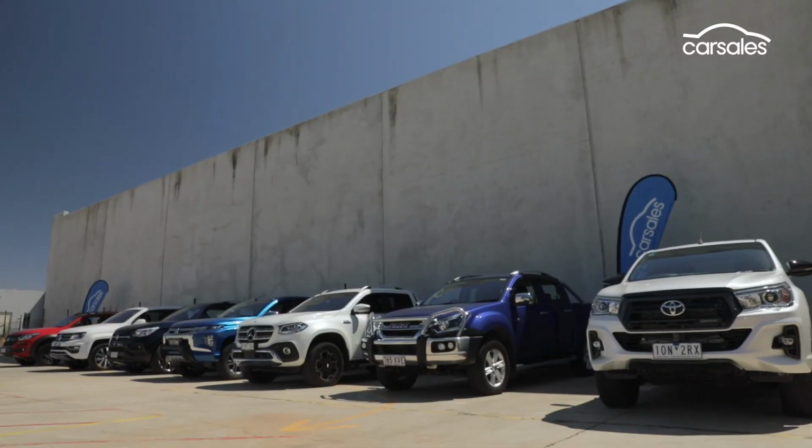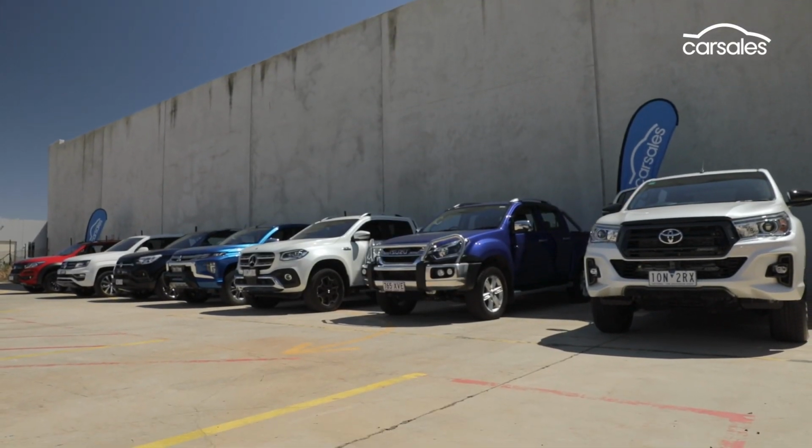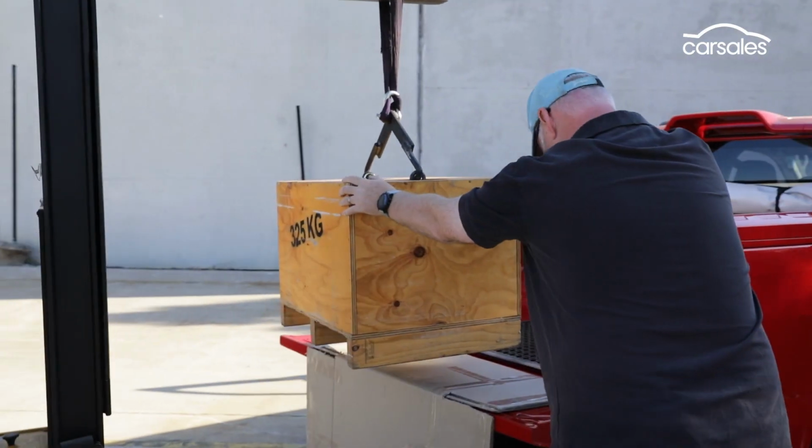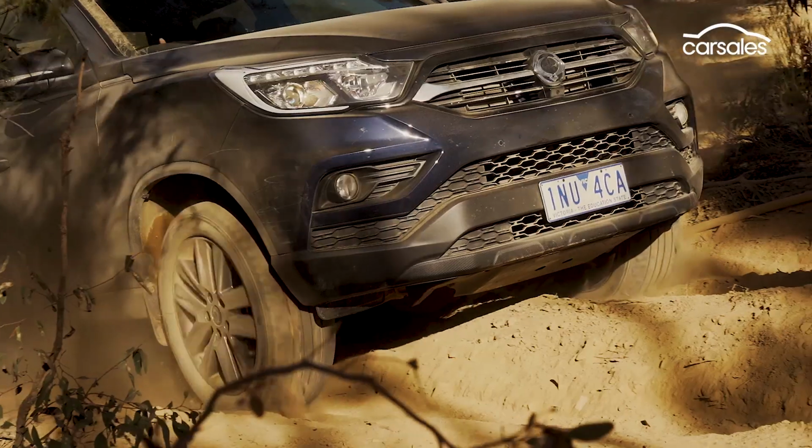But which dual cab ute is the best of the best? To find out, we put the field through its paces across a handful of disciplines that ute buyers told us were important to them.